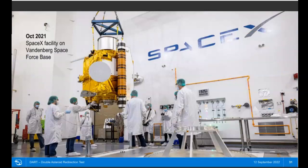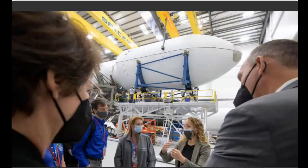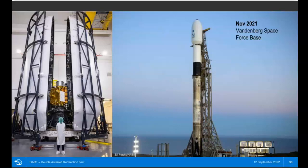DART was launched on a Falcon 9 rocket, courtesy of SpaceX. There's our rocket. That's me in the blue shirt. So this was, I think, the day before launch, in the integration facility at SpaceX. The spacecraft was loaded into that fairing. You can see it's a small spacecraft compared to what would actually fit in that fairing.